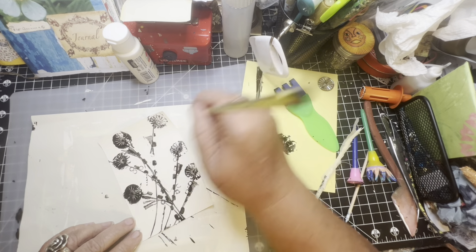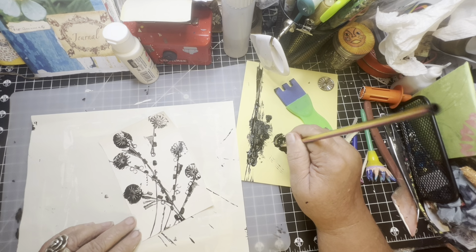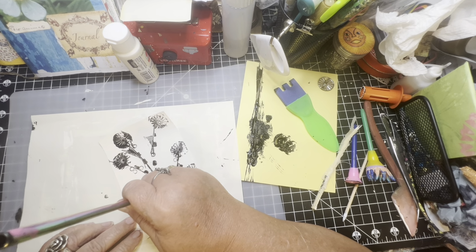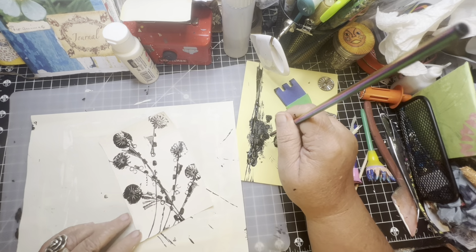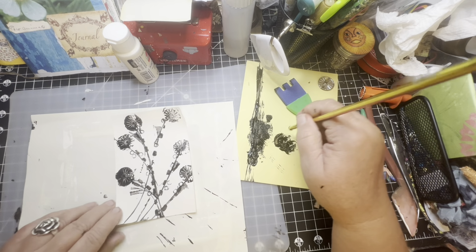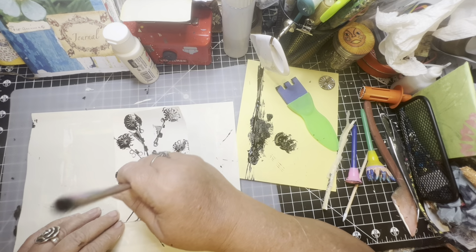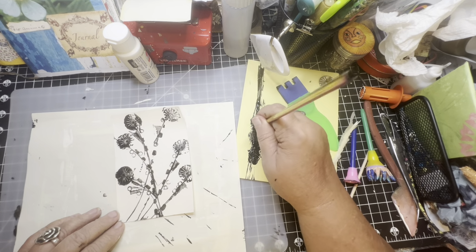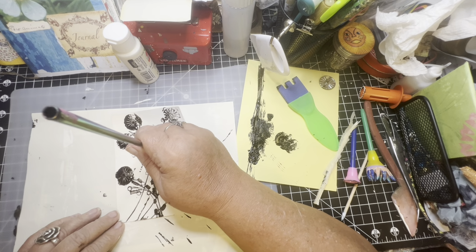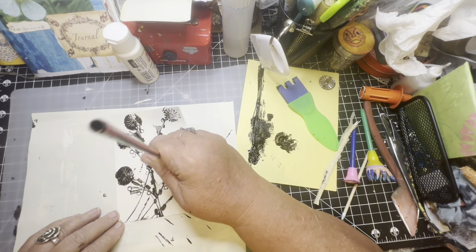I might need to reload my paint here. Okay, I guess if this doesn't come out okay, I could always just delete the video. But I thought I would turn the camera on, bring you along with the process, just in case it works out. You never know when you're experimenting, especially if you're trying to follow someone else's video. She wasn't really following a plan either, she was just experimenting herself, so she had no real course of action.